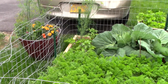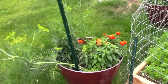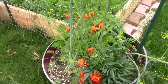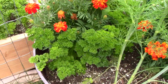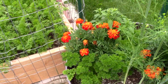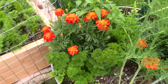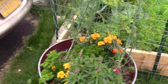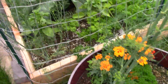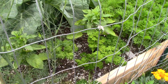As you can see, there is a lot of dill going on there. They're doing great, and we've picked out of this area here. As you can see, the parsley is just going bonkers. We've picked it twice now. I need to do some deadheading of some plants here, some flowers. Over here, we have the same parsley, and this has been stripped out twice now. This will be the 3rd time coming up that we're going to have to do it.